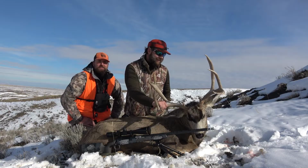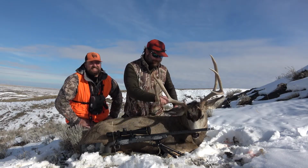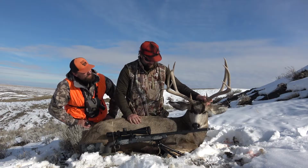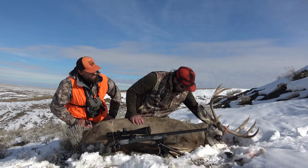This big frame deer turned sideways. I said, oh, it's a 3-point. And he's an old deer. It didn't take long to talk Eric into this one. We both looked at him and I told Eric if he wanted to kill him, we were good.